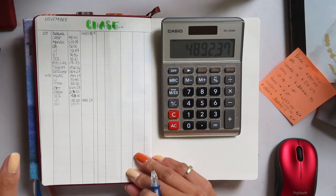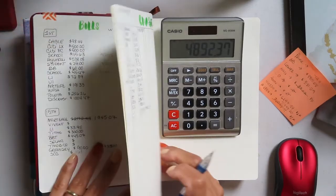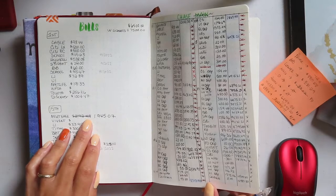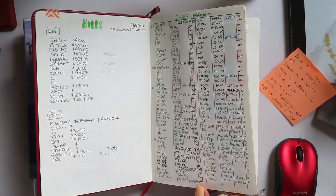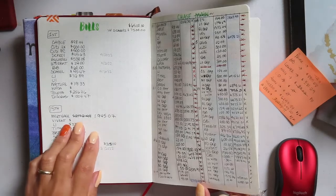And finally, our mortgage went down from $2,172.98 to $1,945.07 because we no longer have to pay, I forgot what the letter said, something on our mortgage, so it lowered. So that's extra money in our pocket.